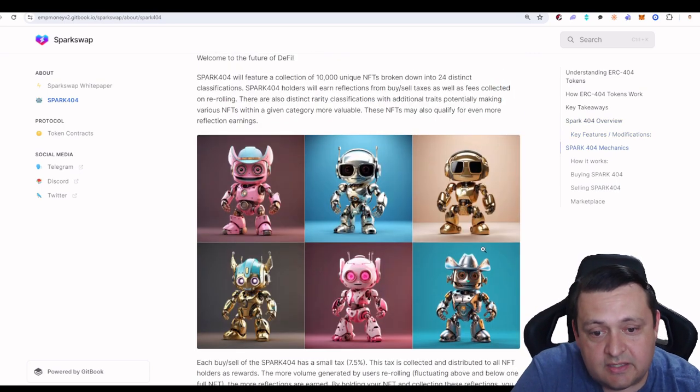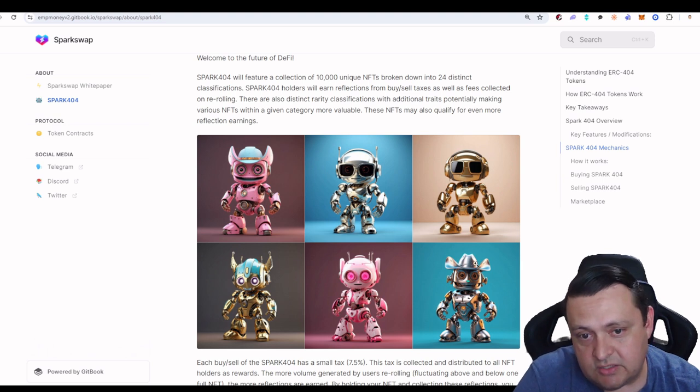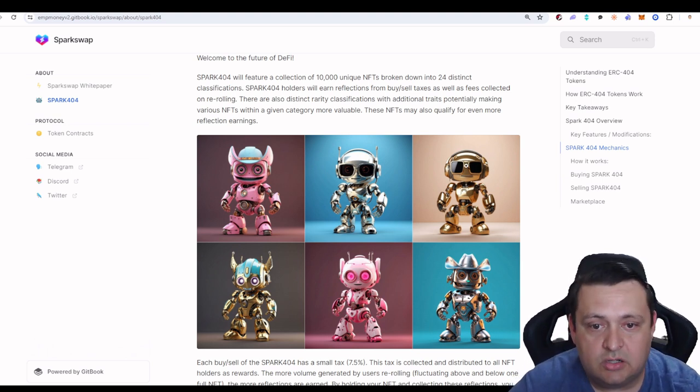These are their Sparkies that they are minting. Every one of these is a unique NFT. You will even see that their glasses are unique in some way or another. Their little extra features are unique. They have said that all 10,000 of these are different. Now, they also have different rarities. Those kinds of things are not necessarily fungible. They have created these NFTs.